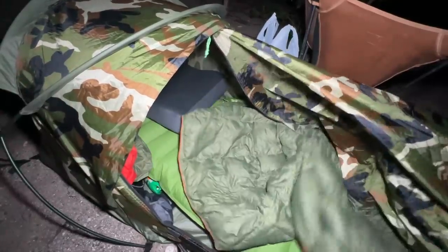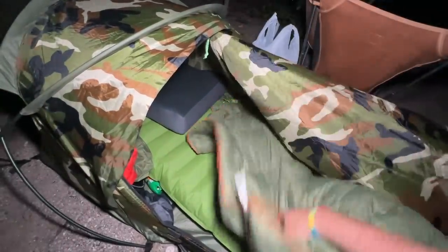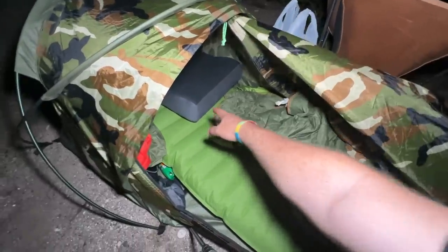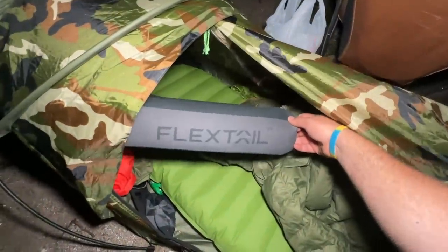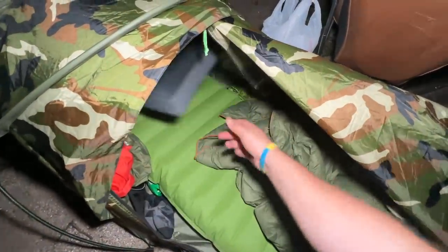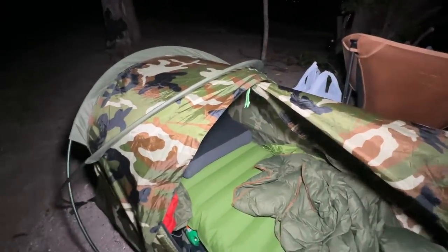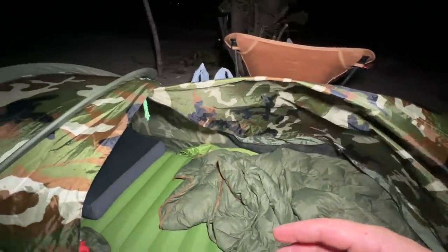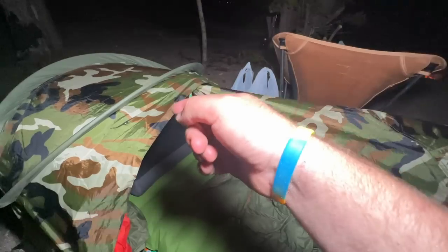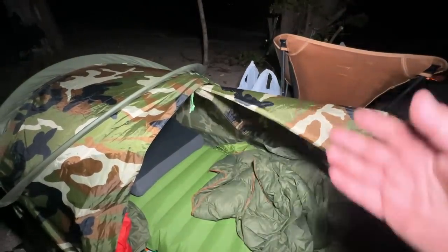Okay, here's the sleeping setup, sleeping pad, just a top quilt. Got the Flextail pillow. This has been working out great. I would have had it so it opened up that way, kind of facing out of the tarp, but I wanted my head over here because of the slant of the ground. So it's no big deal. I just scooch in behind it.